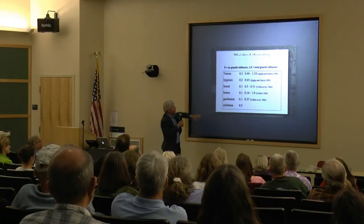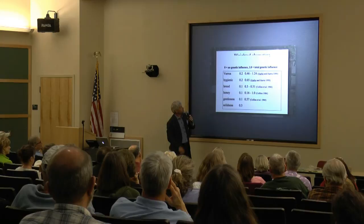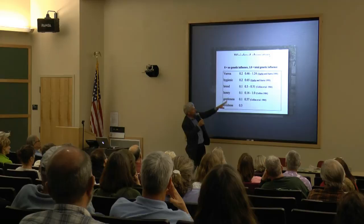But what we measured, we wanted to select for low varroa, high hygienic, high brood, high honey production, high gentleness, and high solidness. Now, we selected criteria that had at least something in the literature to suggest that they could be selected for. Not all characters are equally heritable, but all of these in this case were. We have the citations here to suggest that.